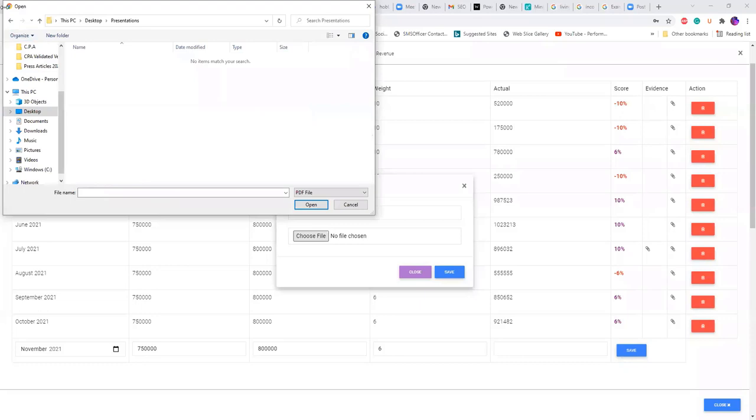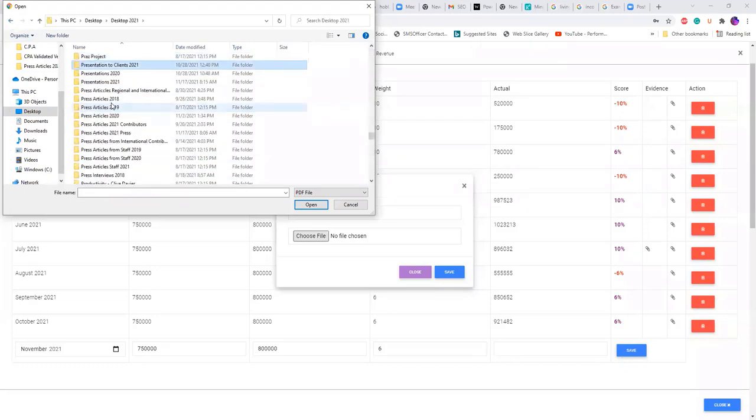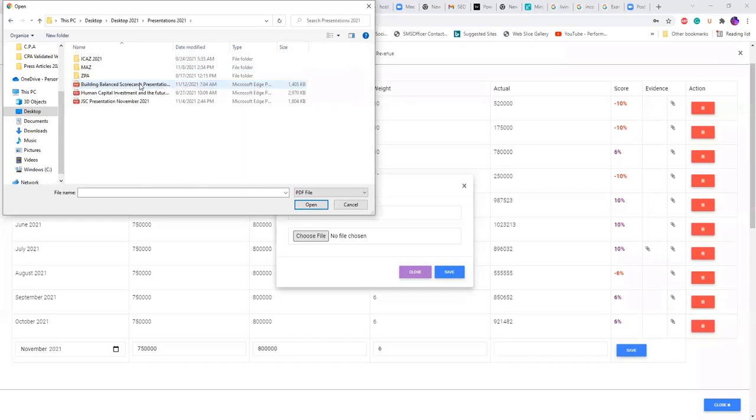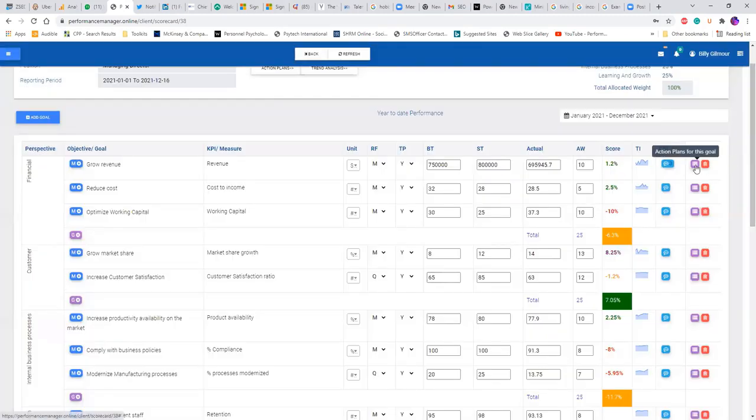into that particular document. Let's say I come here, just to show you, if I go to here and say presentations, I just want to choose one, a building performance scorecard. Then I say save, then I can close. I can actually give the name, the link, save, then close. Already there is an attachment that has been put to that. And under each measure, you can actually put an attachment.